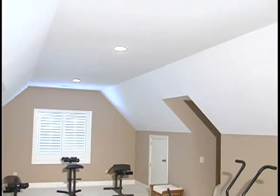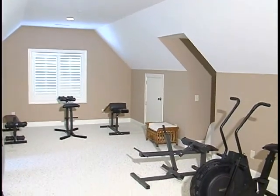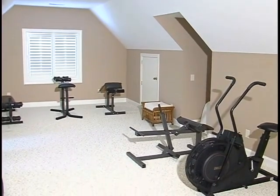This home offers approximately 3,000 square feet of heated living space with 3 bedrooms, a huge bonus room, 2 full bathrooms, and 2 half baths. The bonus room could be converted into a home movie theater, family gym, or even a guest retreat.